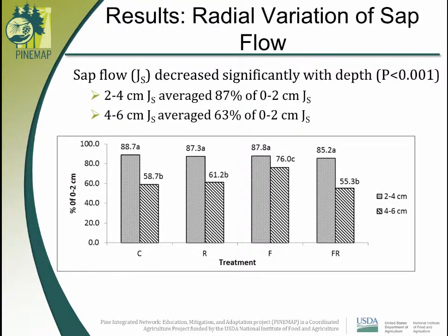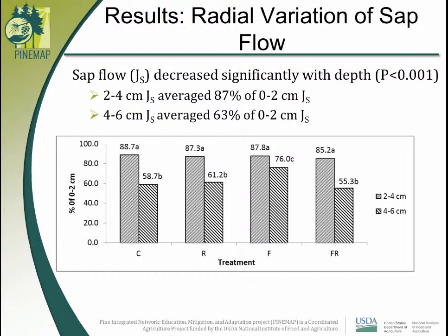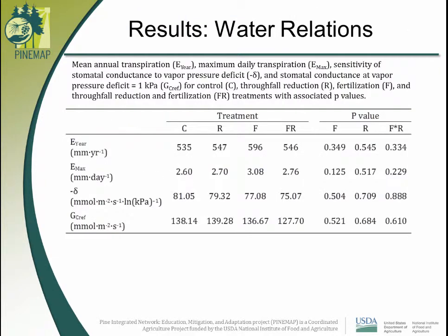Max took these patterns of radial variation and applied them to all the trees. So basically, what this tells us is that if we measure just the outer 0 to 2 centimeters and use that to calculate a whole tree transpiration rate and scale that up to the plot, we'll be overestimating transpiration. So Max used these relationships to adjust the outer ring that he measured in trees in every plot to get an adjusted and corrected sap flow rate that he could then scale to the plot to estimate stand transpiration.